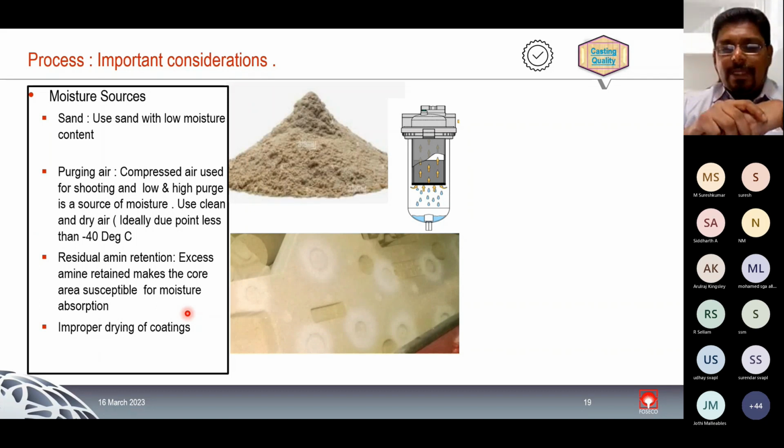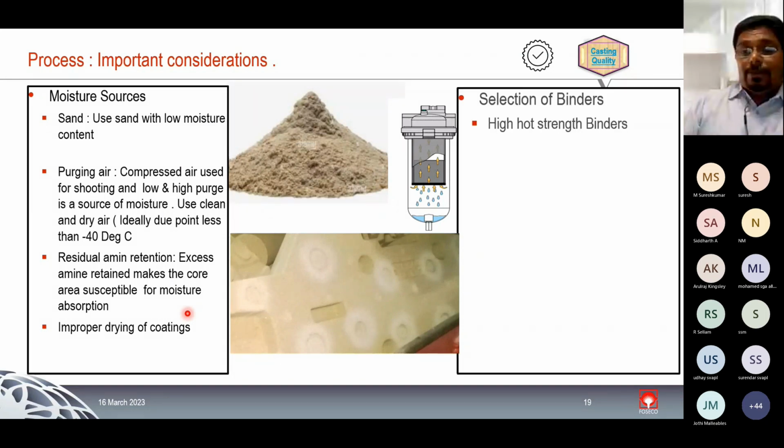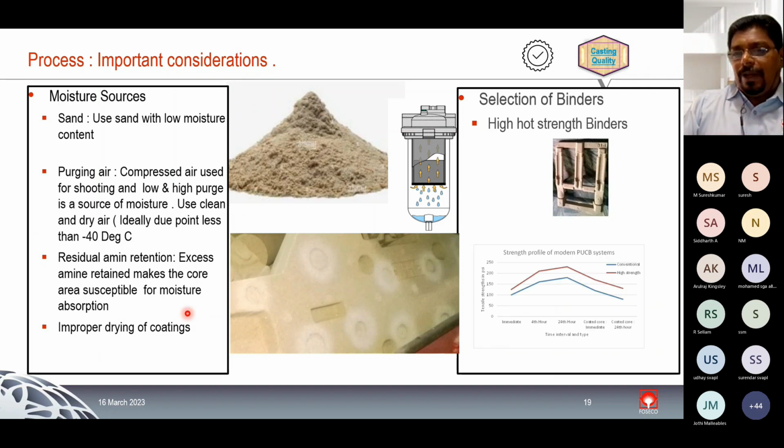If you look at the last core, there is a lot of white spot you can see near the blow ports, which is also the gassing port, where the white coloration indicates the amount of liquid deposition of amine over that area. This area becomes so weak that it becomes the epicenter for the moisture attack on the core when you store it, and the degradation of the core will start from that point. So that is also another aspect, and also improper drying of the coating is another source of moisture for the PUCB binder system. And also when you select a PUCB binder, you should select a high hot strength binder, which is nowadays normally available, since polyurethane got introduced to India in the 1980s or late 80s.